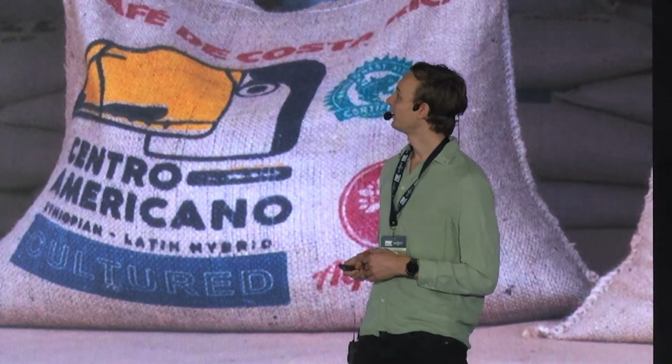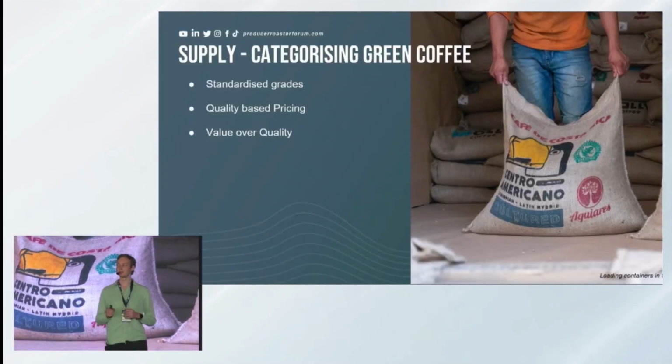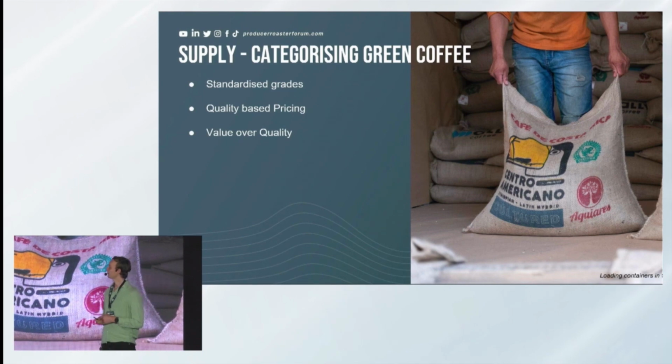So to dive into it, looking at the supply side, how can we categorize green coffee? And actually, there are many, many ways to do this. These 3 here are the most common ones.